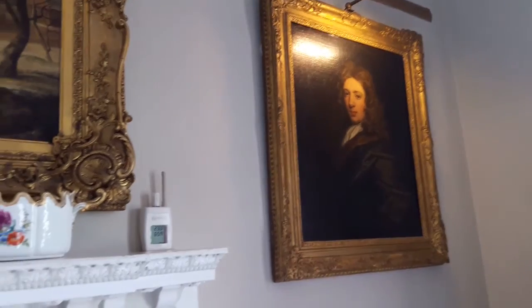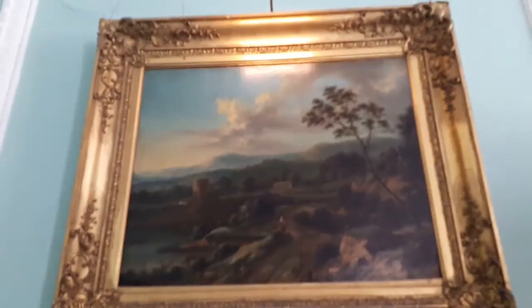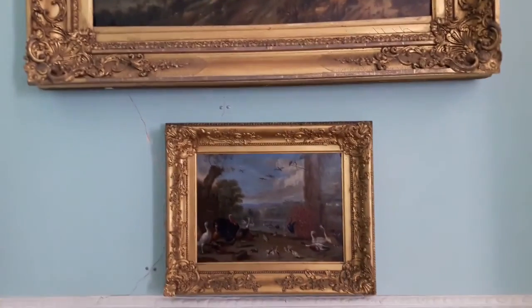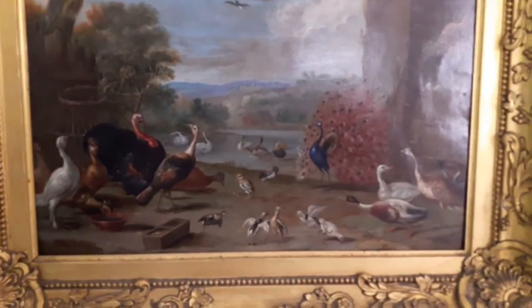Also in that room was this magnificent painting. I was quite enamoured with it. I just love snow scene paintings, and this was pretty massive. It was above the fireplace, and I just thought it was really beautiful. So I got a close-up picture of that one. And there were some more paintings as well. I thought this one was quite funny, of all the different birds.